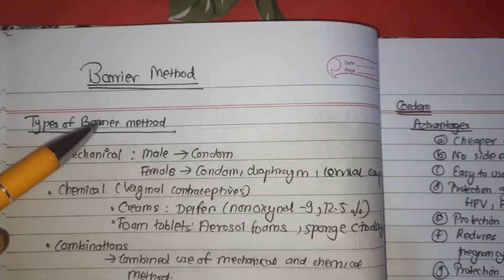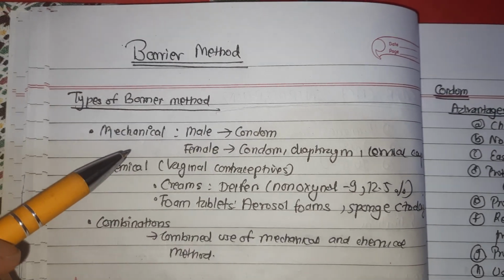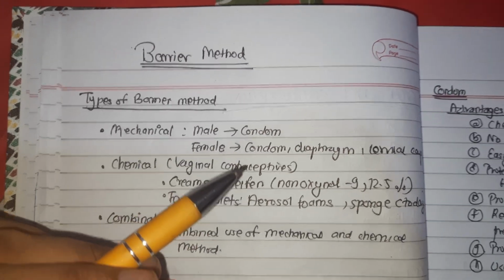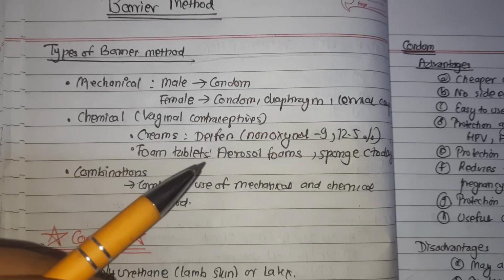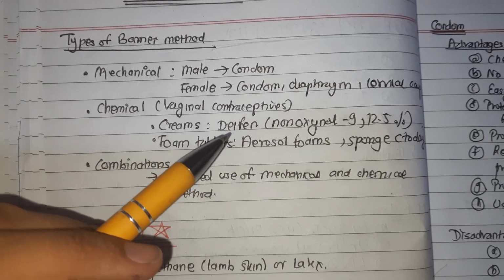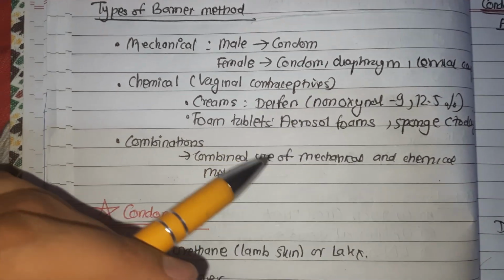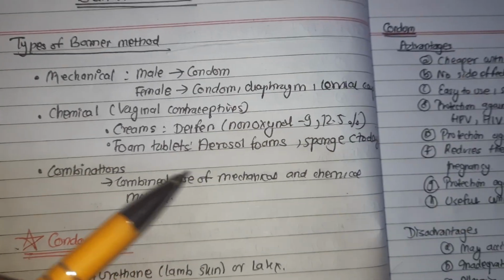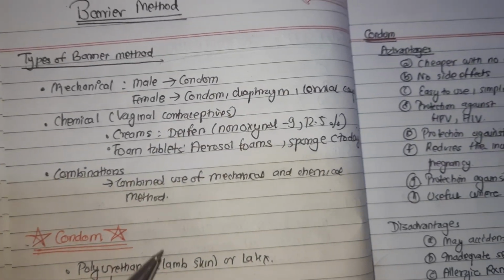means. And there are different types of barrier method, like the mechanical, which include in male the condom, in female the condom, diaphragm, cervical cap. The chemical barrier method, which include vaginal contraceptive like creams, delfen cream, nonoxynol, that is also nonoxynol 9 at 2.5%, and foam tablets, aerosol foams, sponge today. So these are chemical ones, and the combined use of mechanical and chemical method.